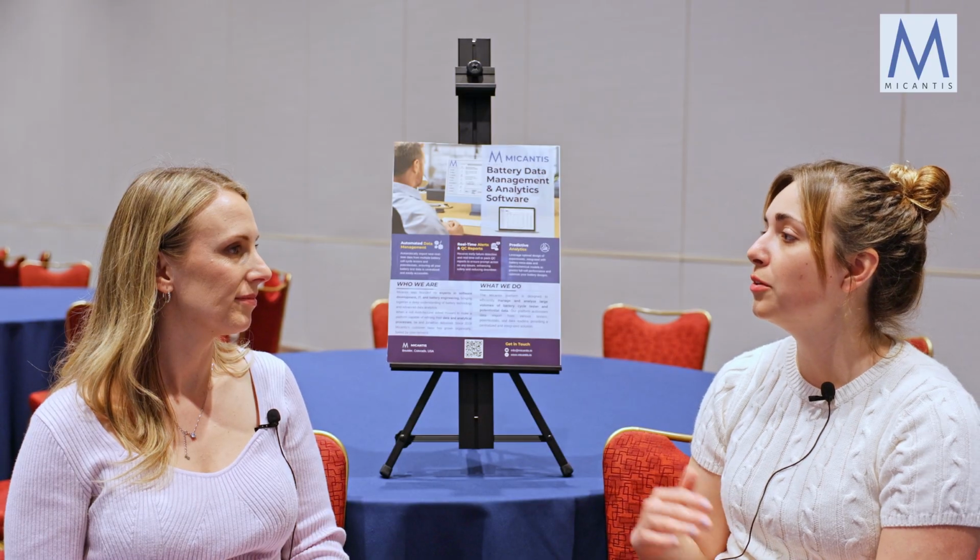And so our customers can enter specifications in Micantis, which is basically what we call the pass-fail metric. And I can easily access that through the platform again. So I can quickly see, 500 cells passed and 300 cells failed, and we have 800 cells total. So this is a good candidate for a model.